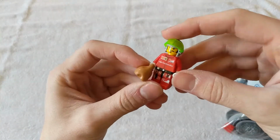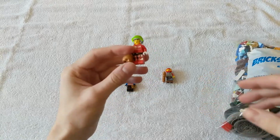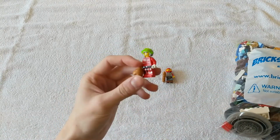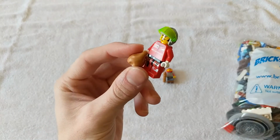Of course, you can buy one minifig all put together for $4, or you can buy 3 for $9.99, which is about $3.33 a fig. So that is the most cost-effective way to get these pieces.